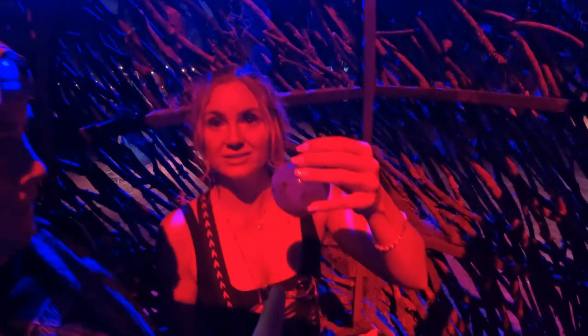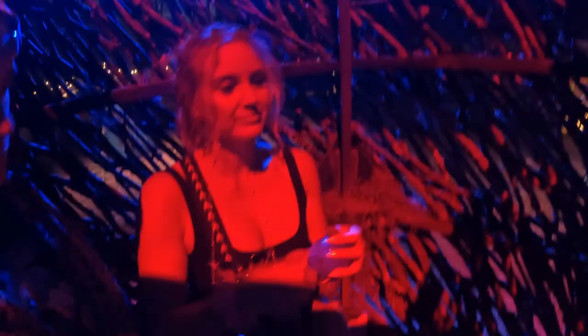Oh, this is very nice. I found a potion. Drink it. Don't drink it. No, no. It smells horrible already. Don't do it. I'm not gonna drink it. I might. It smells like soap. We're gonna drink this instead.